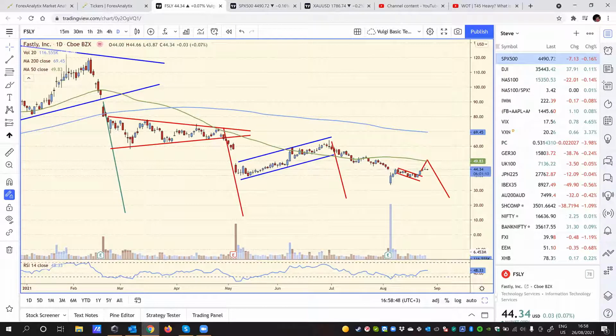Thoughts on XXX JPY crosses if yields continue to rise?